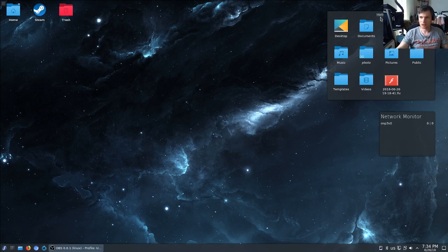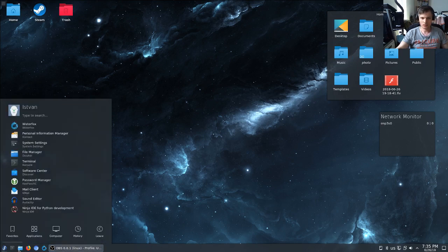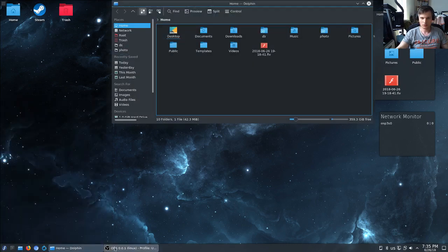I like the widgets, for example, this folder widget, or however it's called, I don't know. It's cool. I can access any folder I want right on my desktop. And it looks really nice. It's beautiful.